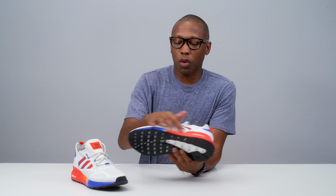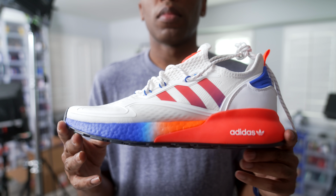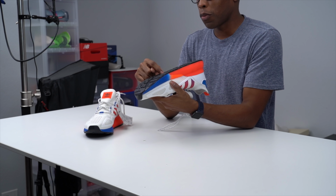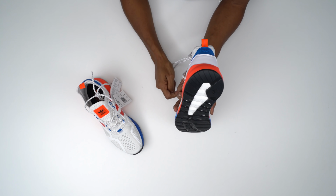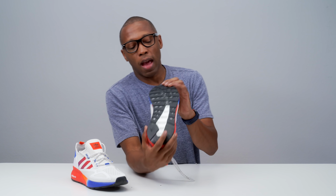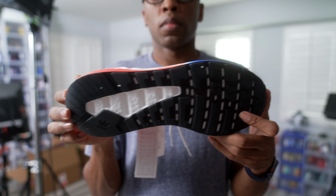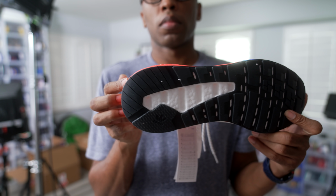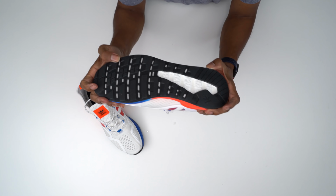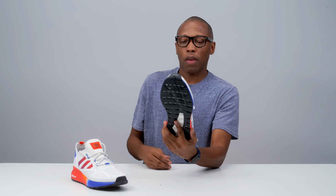I love the gradient of the boost. That's something that you don't see Adidas do very often or at all. I wish they would have transitioned that to the outsole as well. I thought that would have been really dope to have that same sort of gradient there on the bottom where you can see the boost is exposed. And then you have the rubber outsole, not super thick, and it's a nice consistency, not super soft, not super hard. I feel like this is just right, especially for something that you're going to walk around or run around in. You don't need it to be too hard or too soft. It's not extra grippy, but I think it'll definitely do the job.